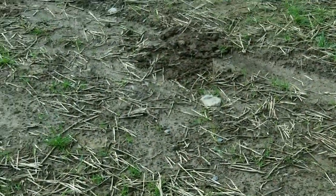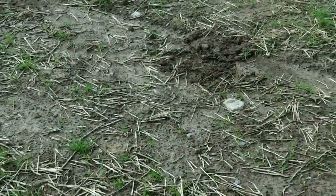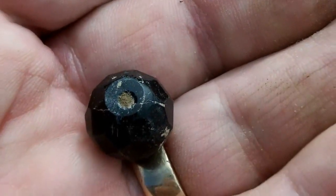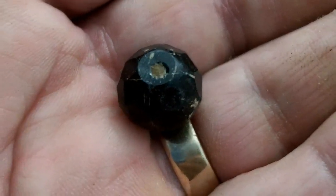There's two of my last holes, nicely filled in as you can see. But yeah, pull ring. Who would expect a pull ring? But anyway, you find all sorts here, I suppose, history or not. Right, I'll get on to the next and see what else I can find. See you in a bit.